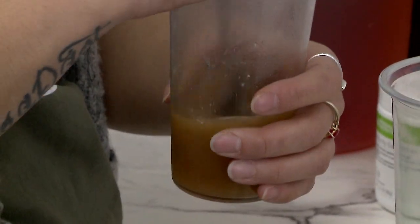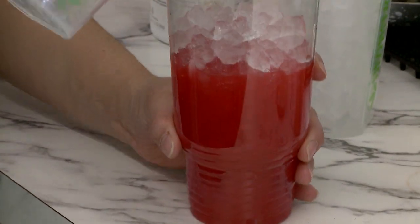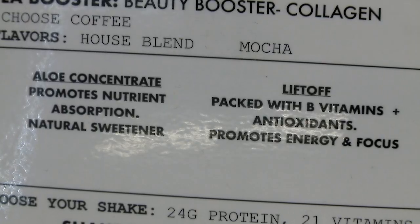Our teas, we have probably over 100 different varieties. So you can do natural teas and they help boost your metabolism. We also serve it with aloe, which is just good for your healthy digestion.